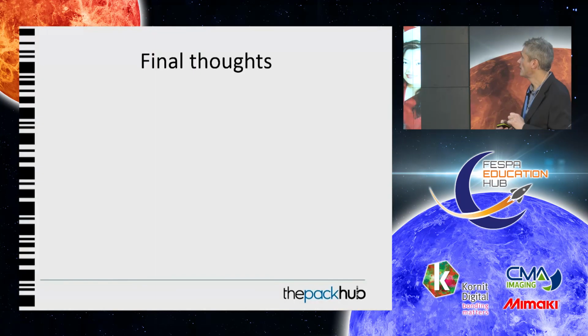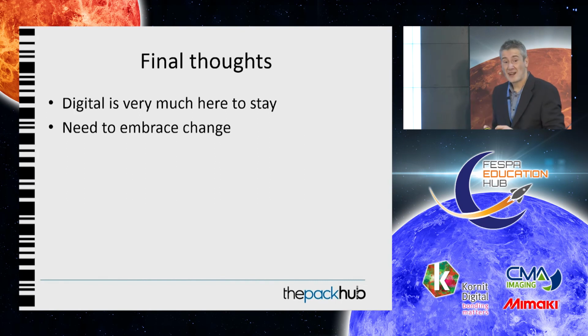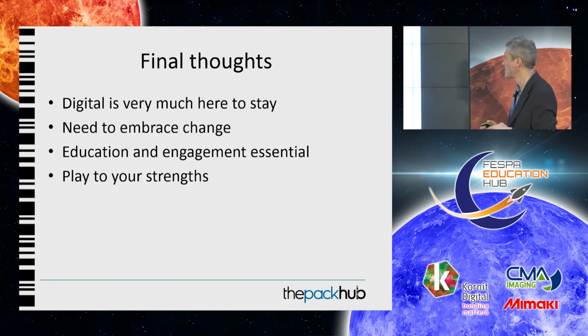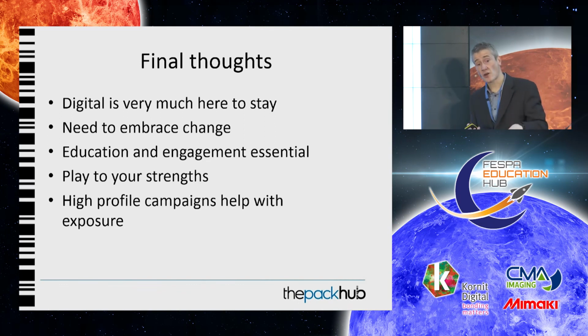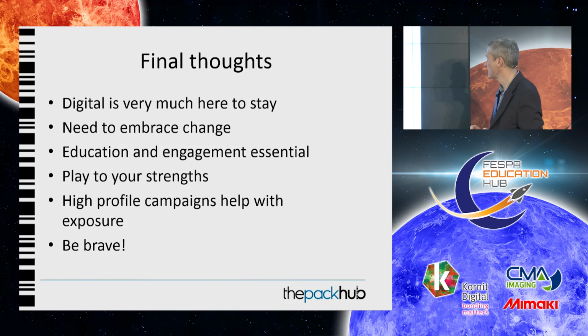And there they all are. Lovely as they are. So final thoughts, digital is very much here to stay. We need to embrace the change as a printing packaging industry. Education and engagement is essential, so ensuring that all parts of the supply chain understand what the opportunities are. Play to your strengths. High profile campaigns like the Coca-Cola and the Teller have helped with general understanding of the opportunities, and opportunity to be brave.